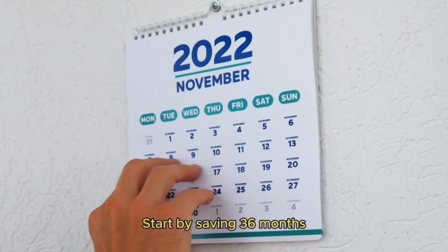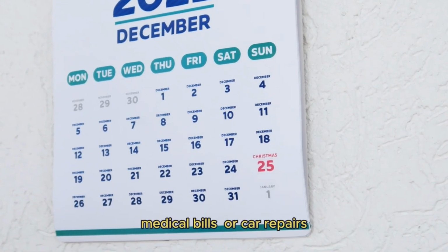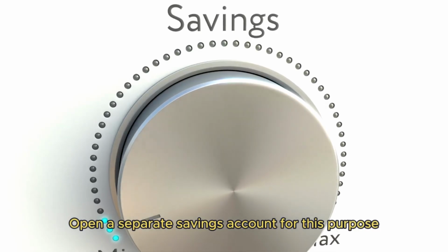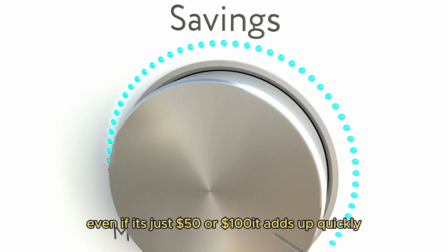Start by saving 3-6 months' worth of living expenses to protect yourself from unexpected events like job loss, medical bills, or car repairs. Open a separate savings account for this purpose. Automate transfers to this account each month, even if it's just $50 or $1. It adds up quickly.